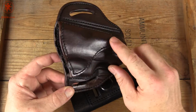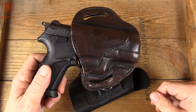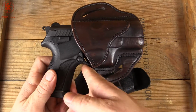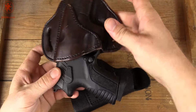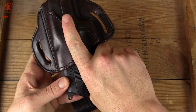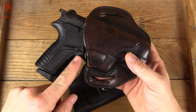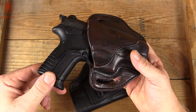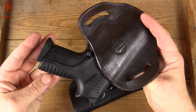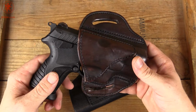That one's specific, this one is not, from 1791, and I use it for my Grand Power P11. This is a much better draw. You see that I can get my whole hand on the gun without catching on any of the holster. If I had to fault this fitment at all, it would just be that the mag release is exposed. Grand Powers are all fully ambidextrous, but I haven't had any issues with it popping.